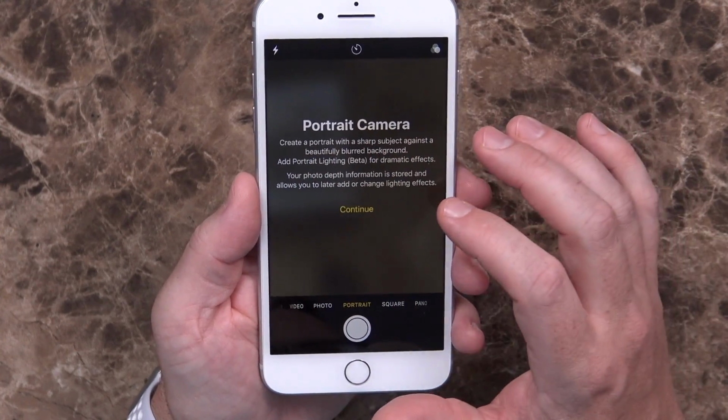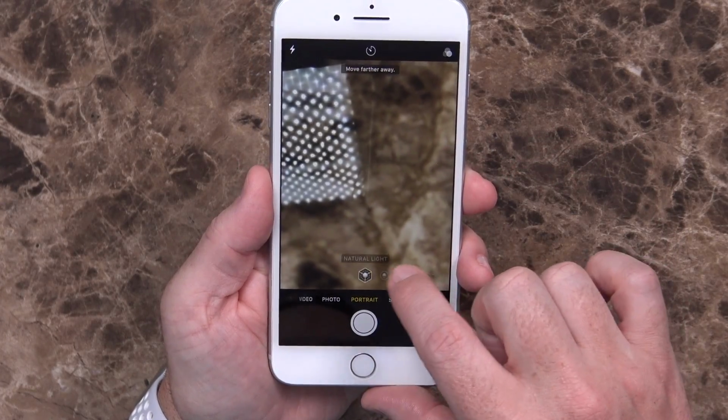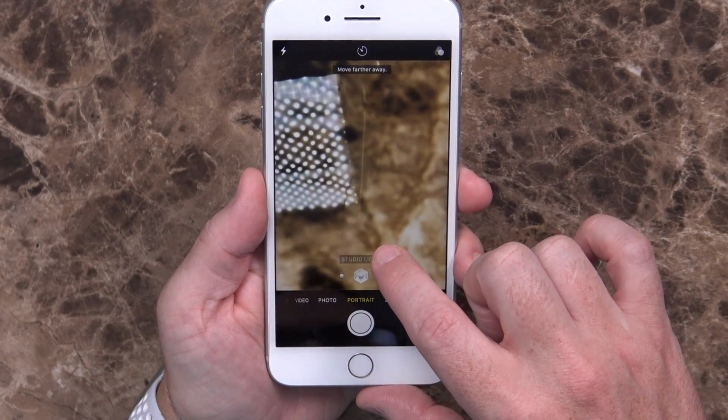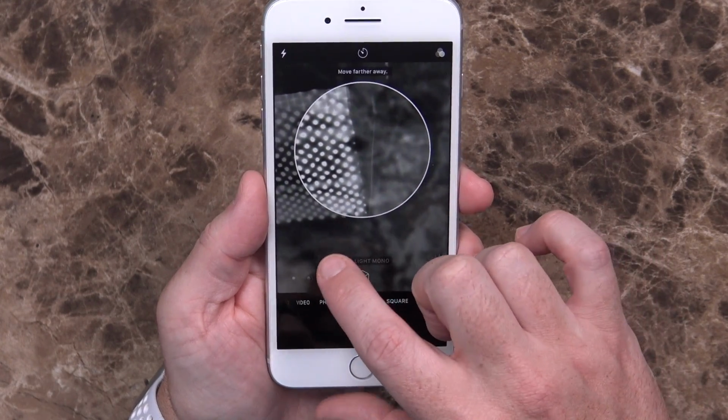You can also add portrait lighting, another new feature. Not sure if they're going to backport that to the iPhone 7 Plus or not. If you have a 7 Plus and you've got iOS 11, let me know if it's working for you. Let's hit continue. And here are your options down at the bottom: natural light, studio light, contour light, stage light, and then stage light mono, where it goes black and white.